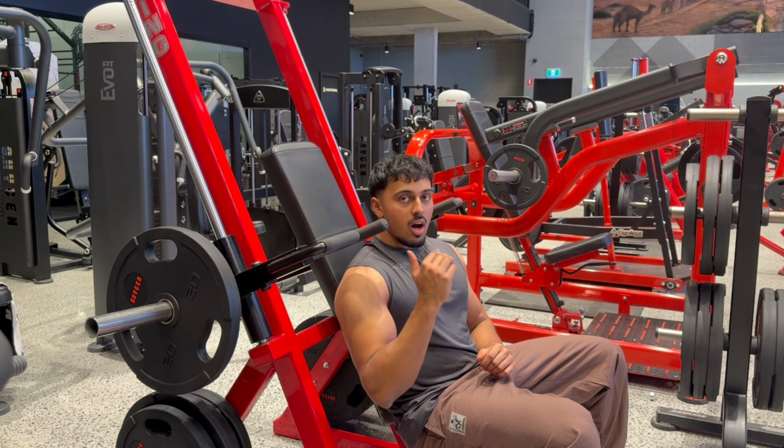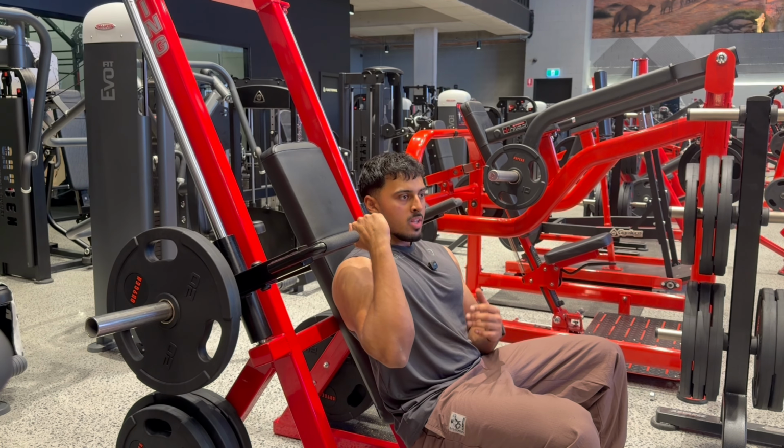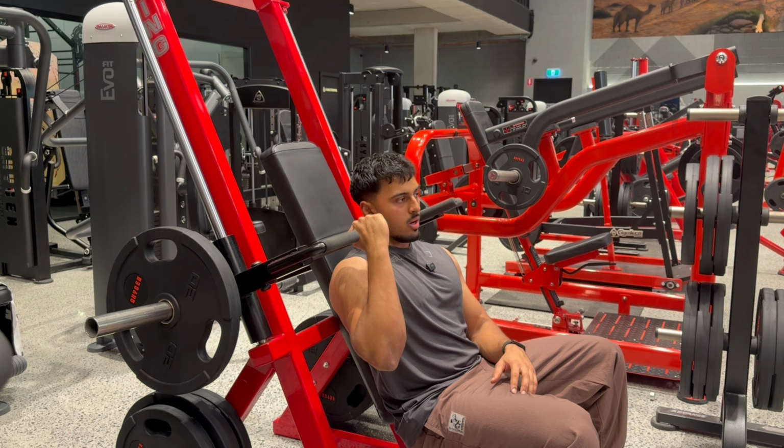And right now I have 1 plate on either side and I feel it, like really feel it. So we're gonna go for 8 to 12 here. Hopefully I get 8, but no hopes. We'll see how we go.